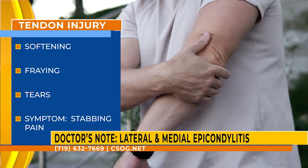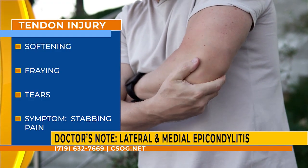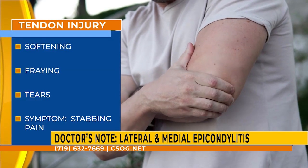The one on the inside, golfer's elbow or medial epicondylitis, it's a different muscle group, but you'll get that same kind of stab of pain. It seems like it's always waiting for you when you go to do things.